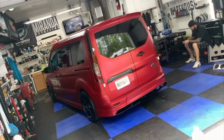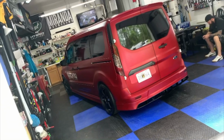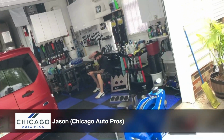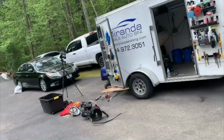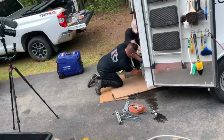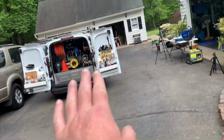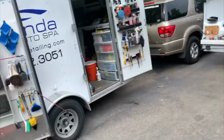We got lots of stuff going on. We have the Gtechniq van in here for some custom work on the inside for a mobile detailing setup. We got Jason from Chicago Auto Pros here visiting us. We also have Tony Ralda and Matt from Beads Racks. So we're doing a lot of awesome custom work here on our trailer. We got some custom work on Tony's trailer that we might be doing later, and the Gtechniq van in there as well. Lots of stuff going on.